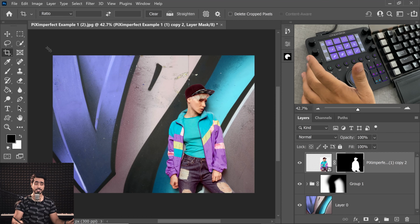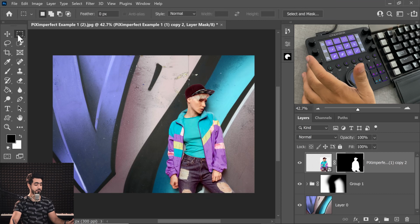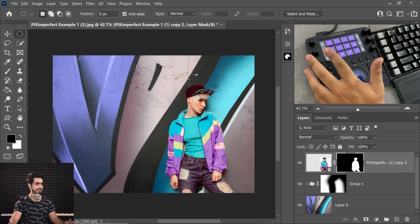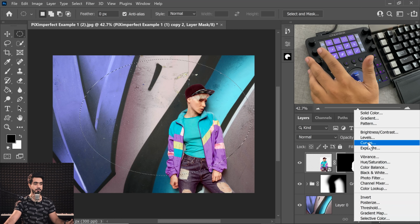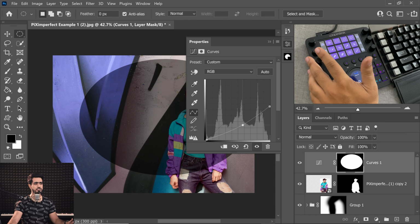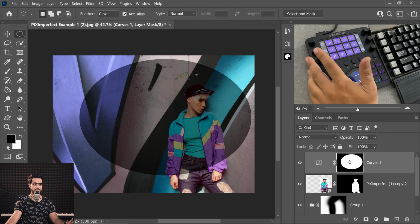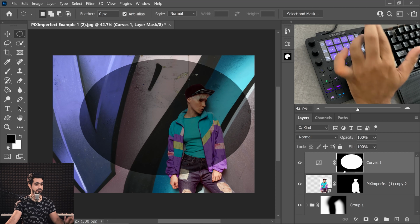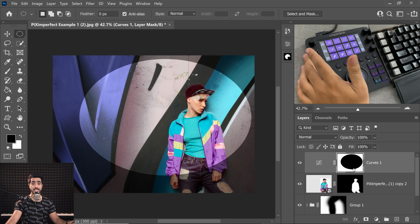Now again, if you want to add a vignette, you don't have to open the group again. You just click on the elliptical marquee tool, just touch there, and let's make an ellipse right there and create a curves adjustment layer and just take it down. All right. But we wanted just the opposite, right? So select the mask right there and press Ctrl or Command I or assign one of these. So I'm going to click right there and now we have a vignette.